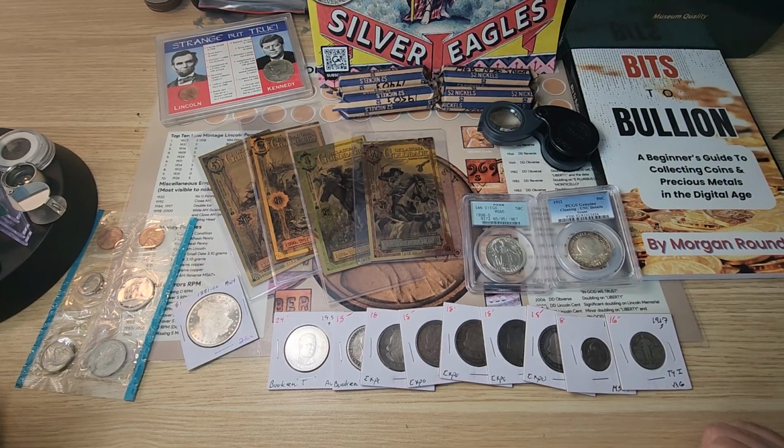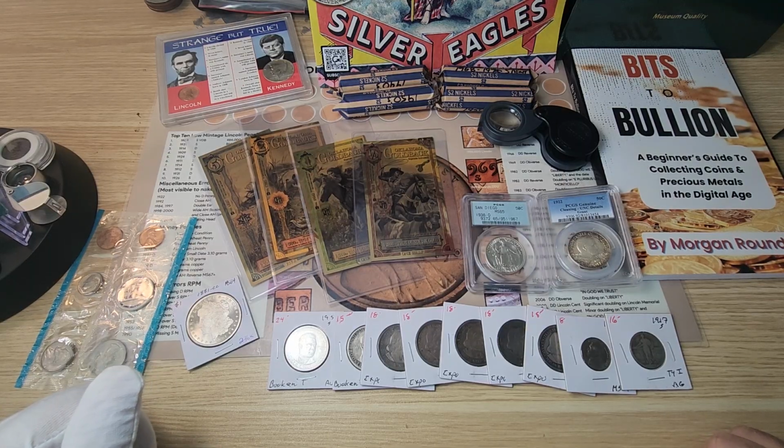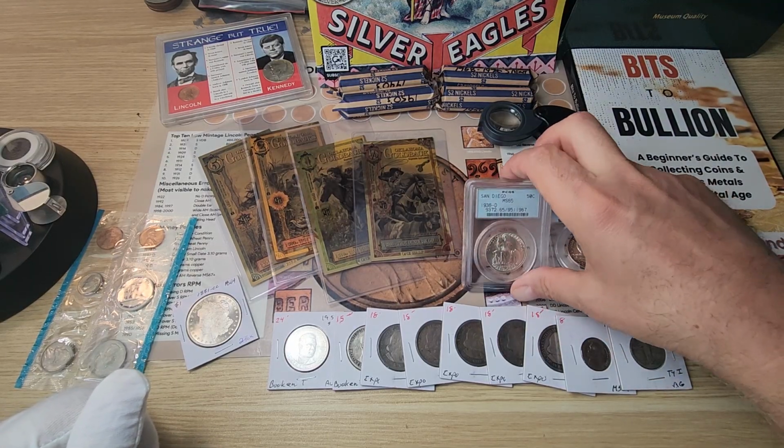So let's dive right into what I got. I was at the local coin show yesterday. I was looking for some specific things, particularly a nickel, which we'll look at a little later on, to complete my gem and choice Jefferson nickel set. So we'll look at that one in a moment. But let's start with some commemoratives.